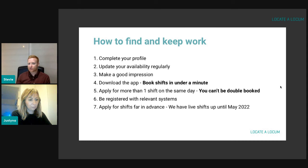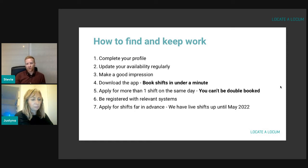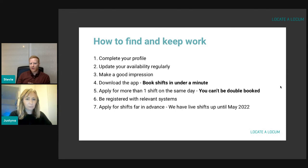I think we're going to answer a question here, number 6. Be registered with relevant systems. If there are any systems that the opticians use, make sure you're aware of them. We have a full help center at Located Locum, where we've collated a lot of the system guides, and if there's anything we don't have, we're happy to research it and get it on there, so that you can research the system or read up on the help guides and be as prepared as possible for the shift.